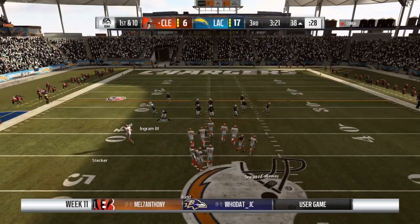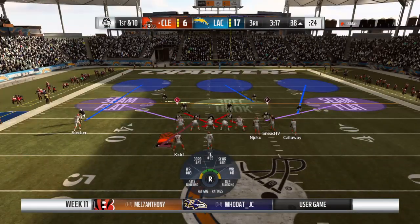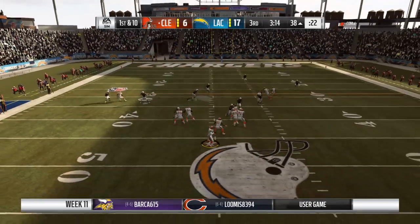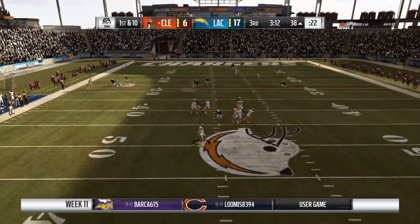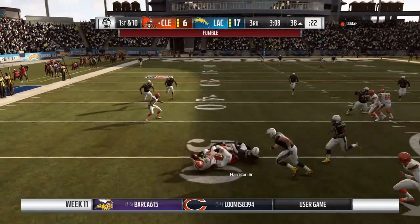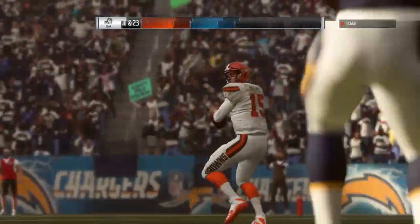So here's a 1st and 10 at the 38. Throwing on first down is Mahomes. Mahomes hit. He lost the football. But I think Brown was able to recover, and they'll indeed hold on to the ball here.